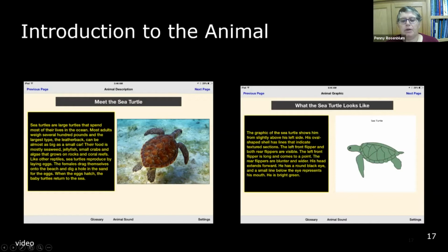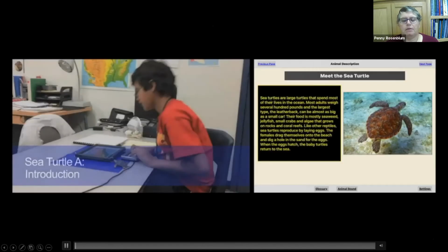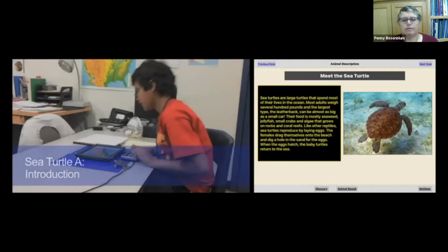Again, I will be providing the audio description. The student is using a refreshable braille display to navigate the iPad. There is also a three-dimensional figure of a sea turtle on the table and a notebook containing the text of the unit and the graphics.